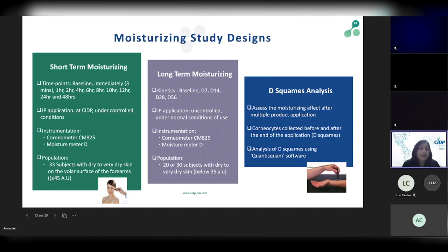Here, the IP application is done under controlled conditions at the center, and we do have facilities where the subjects can stay at the center for up to 48 to 72 hours if needed. So we do have facilities for providing them with refreshments and entertainment, as well as areas for relaxing. And this helps us in doing long-term moisturizing studies at the center under controlled conditions.